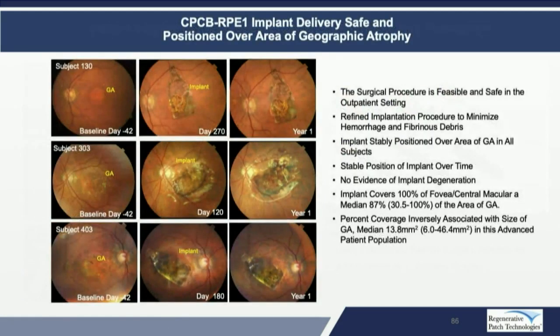So these are 3 representative examples from the series of patients. In subject 130, you can see there's a large area of geographic atrophy, larger than the size of the optic nerve, and the large RPE implant fully covers the area of geographic atrophy. That's critically important. We have all different sizes of geographic atrophy, so the ability for an implant to more fully cover all macular function is important.